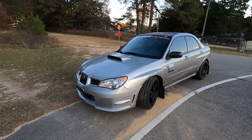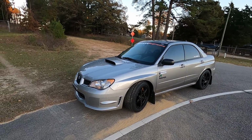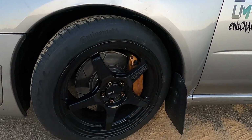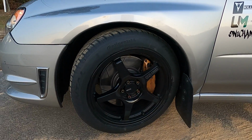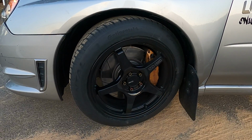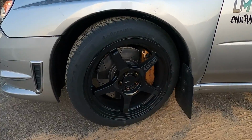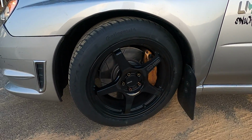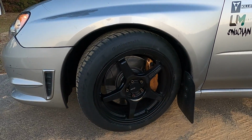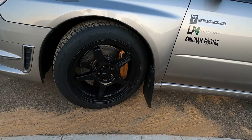But yeah, so I left the car idling just so you guys can hear it while it's idling. Hopefully it's not too loud. But here are the wheels, and forgive me, I'm not too familiar with Enkeis, although the name is huge. I wanted the RPF ones, but those are a little bit out of my price range. So these are the TS5s, if I'm not mistaken, and they're the same specs as the Rotas were. So they're a 17x9 with a plus 42 or 45 offset, that I can't remember. Either way, they clear the Brembos with plenty of space left, and it's wrapped in Continentals.